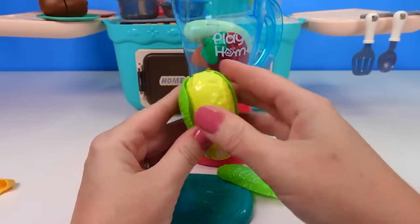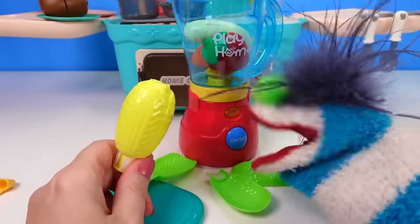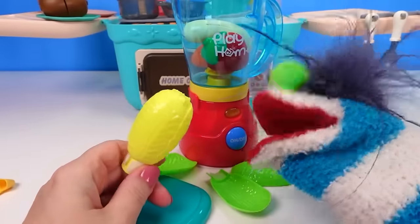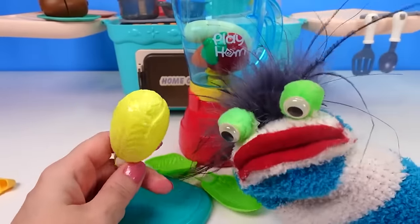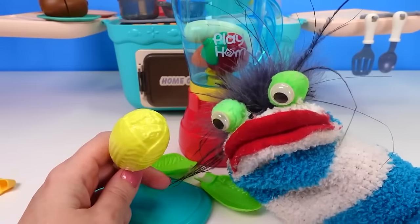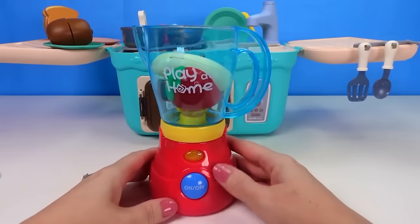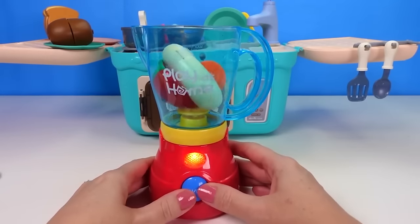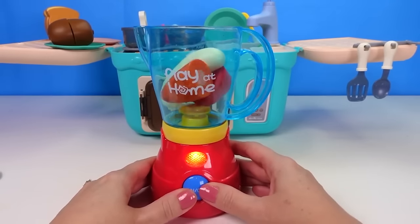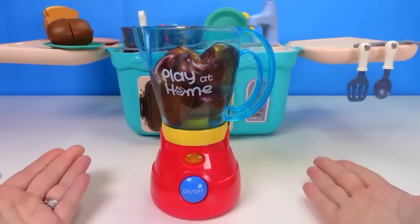Now all the smoothie needs is lettuce. I like spinach in my smoothies, but I don't know about this lettuce. Okay, Fizzy, let's go ahead and turn the blender on and make this smoothie. Yay! Then we can make a unicorn lunch. Okay, it's time to blend the smoothie. And now it's all done.